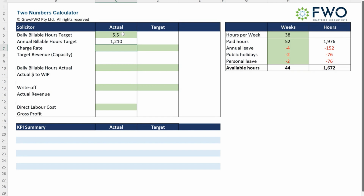So let's look at this. We've got 5.5 hours a day. So out of that 1,672 hours, there's only 1,210 hours that would be expected to be charged into WIP, if people did 5.5 hours for every day they're there. If their charge rate was 420, then the capacity, their target revenue, the max revenue that they'd be able to achieve if they hit 5.5 hours every day and bill it all, would be $508,200. So that's your capacity. That's your starting point.